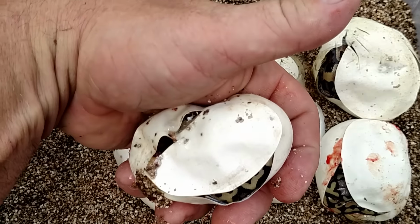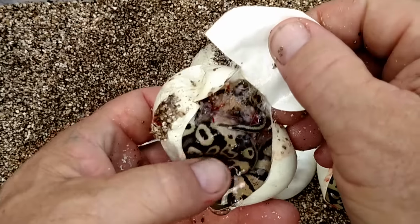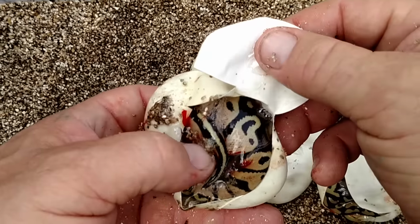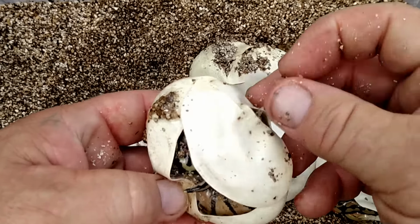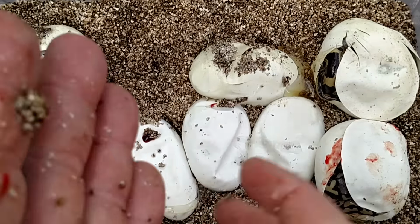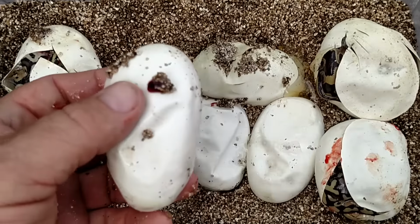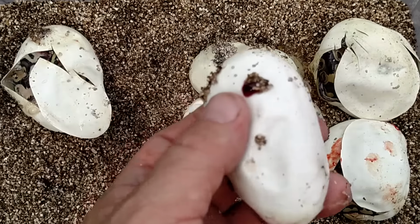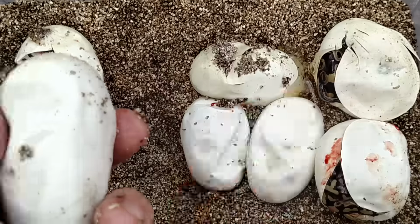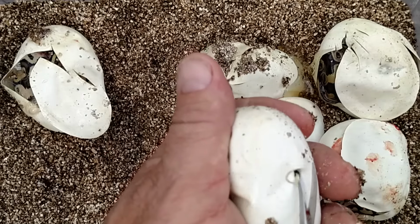Looks promising. I like that one. Looks like another pastel to me. Yeah, I'm good with a regular pastel. So we're not moving backwards, but we sure are moving forward here. Four eggs left. Hey, you know what? This is an Enchi too, though I couldn't really see the Enchi in there, but all right.